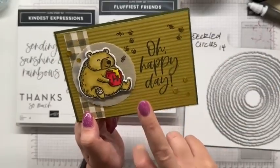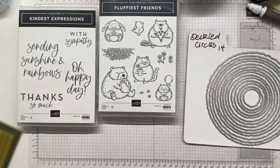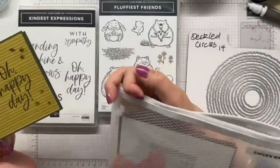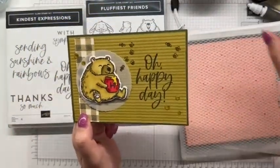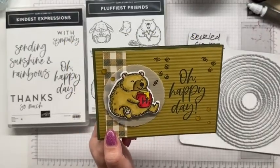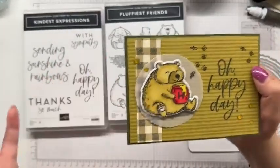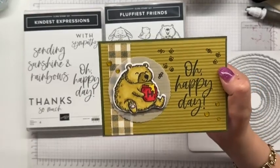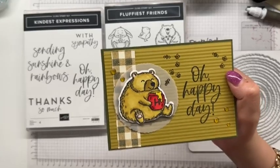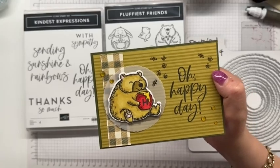Oh, and what did we use? We used the Garden Walk Designer Series Paper. Is that what it's called? Yes, the Garden Walk Designer Series Paper, so that is the one that goes with Modern Garden. And we used a scrap of our Let's Go Fishing. So it's quite a masculine, cute critter card, but I think we got there. We made it work and we went through a lot of things, but in the end, I'm very happy. Thank you so very much for your input.